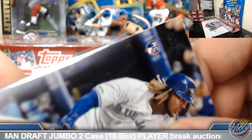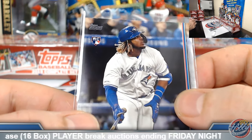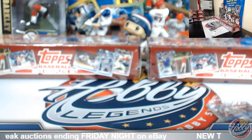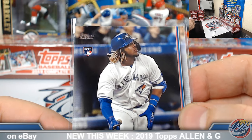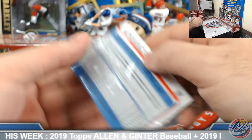I don't know if that's a chip or a little extra fuzz. Just a heads up, a little white edge on that left corner there. I don't want to play with it. It could just be some fiber from a miscut. Just a heads up there. That's only the second one I see questionable.